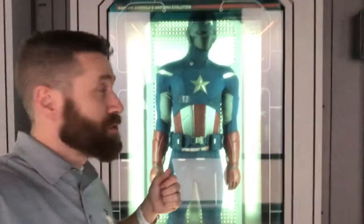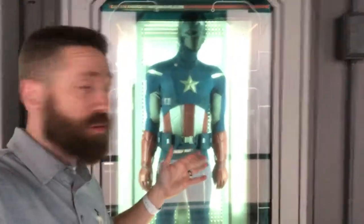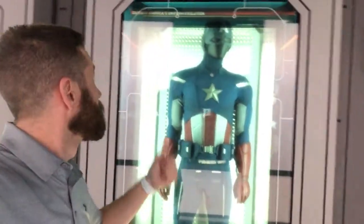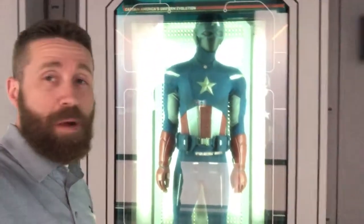The official costume used in the movie, this is from the first movie, I think. That's what it looks like. Captain America.